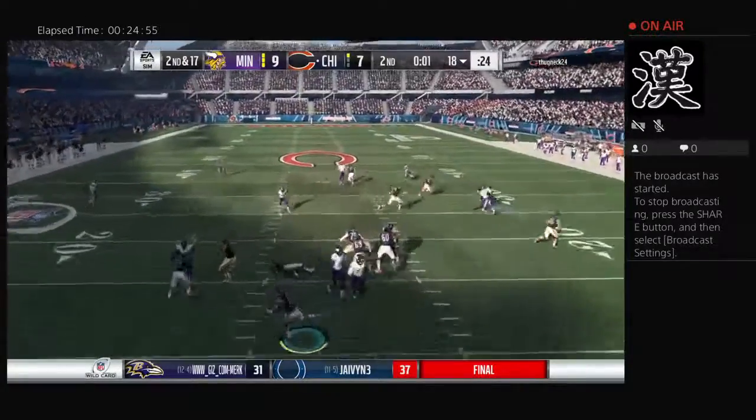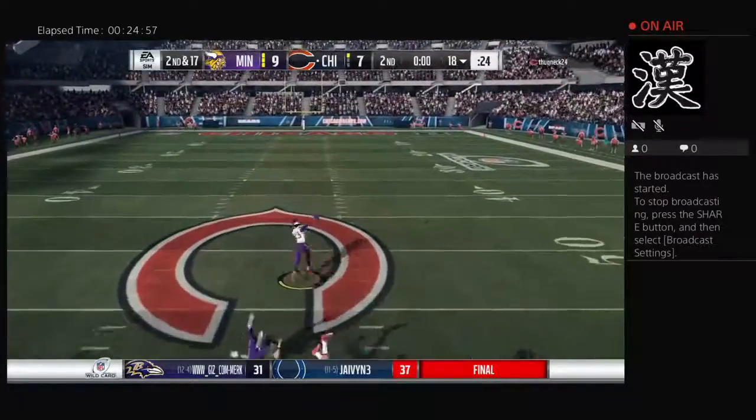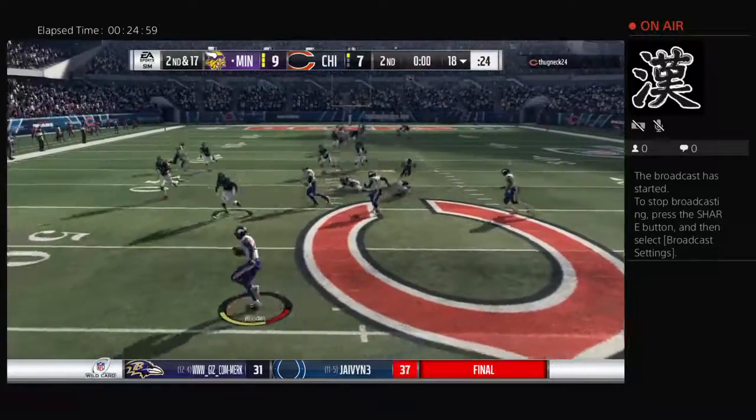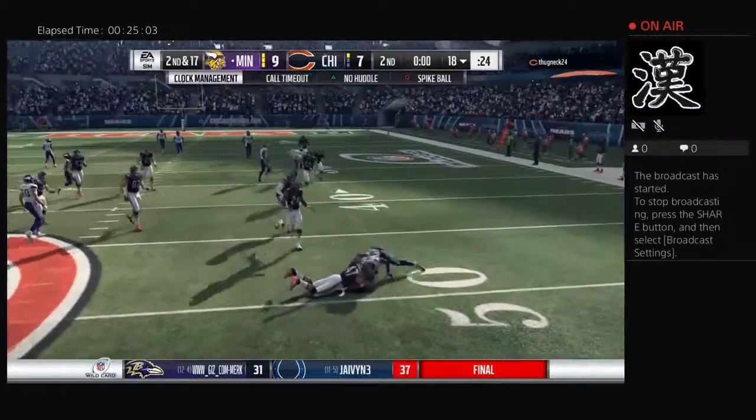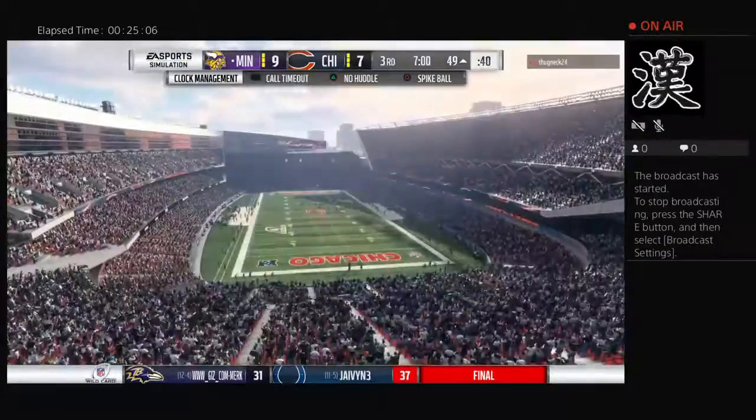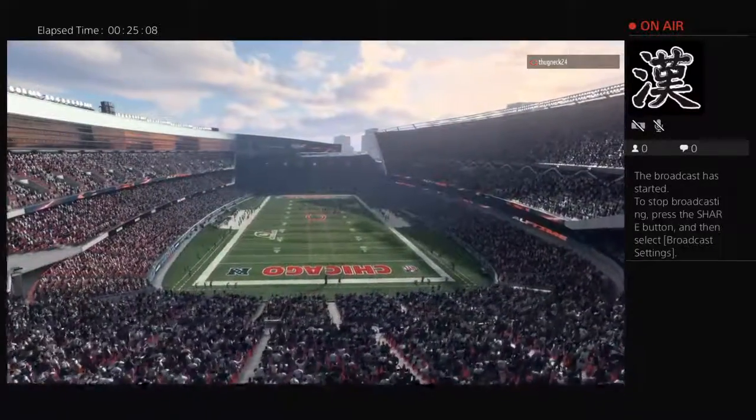Final play of the half. It's Trubisky. Now that'll be tipped and intercepted. Xavier Rhodes with a pick. And he will be brought down as time has now run out on this first half of action.